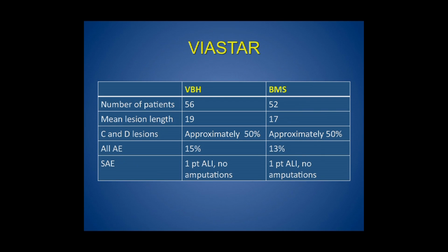If you look at the results, here's what happened. Again, safety, serious adverse events, 1 ALI in each arm at a year. AEs were the same, bare metal stents versus stent grafts.